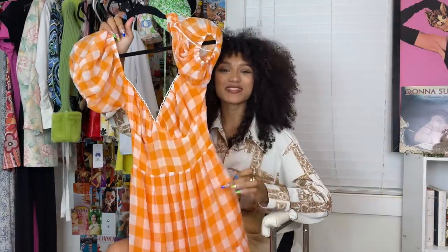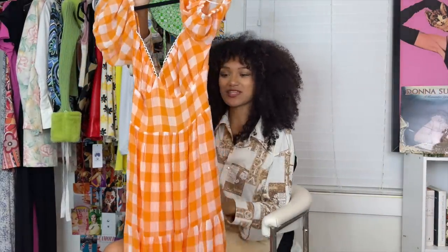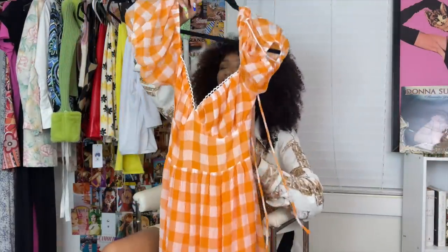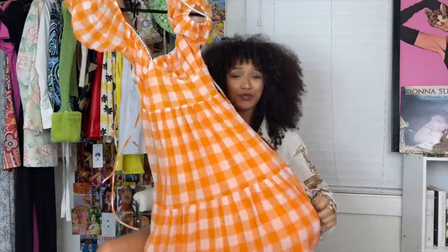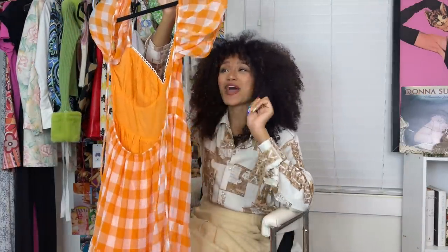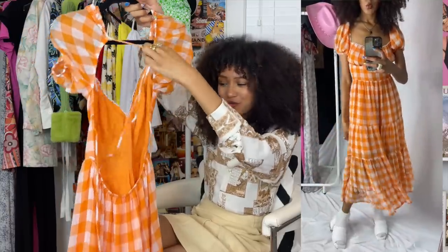When I saw this, I just knew I had to have it. It's like an orange and white gingham ruffle dress. And then the best part about it, if it's not cute enough for you in the front, baby, you gotta see the back. It's about the back for me. If you wanna sell me a dress, cut the back out. Just chop it off, because I will buy it. Not only the back is out, the string detail.